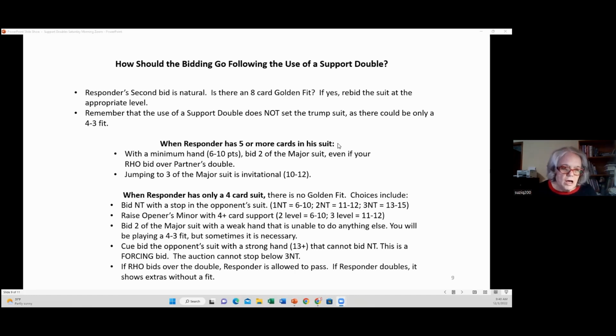Remember, unlike a lot of artificial bids like Jacoby 2 no trump or splinter bids that set the trump suit, support doubles do not set the trump suit because there is no guarantee of an 8 card fit. So here's the way it goes with responder when he has 5 or more cards in his suit. This is what we're going to be talking about here. With a minimum hand, he bids 2 of the major, even if your right-hand opponent bid over your partner's double.